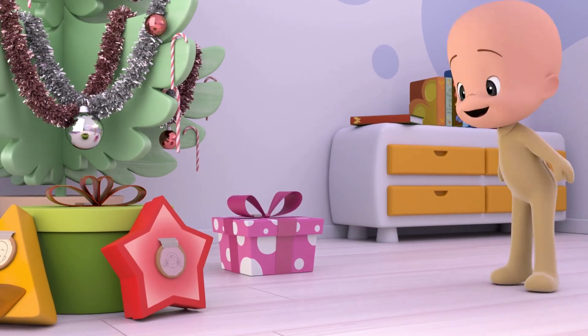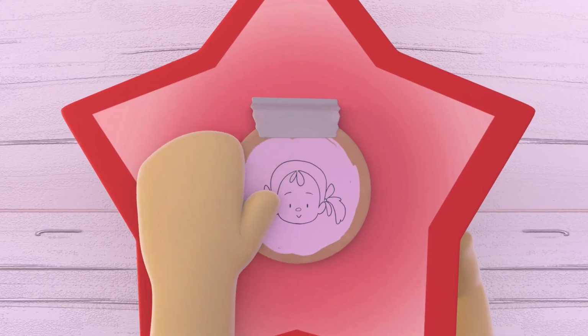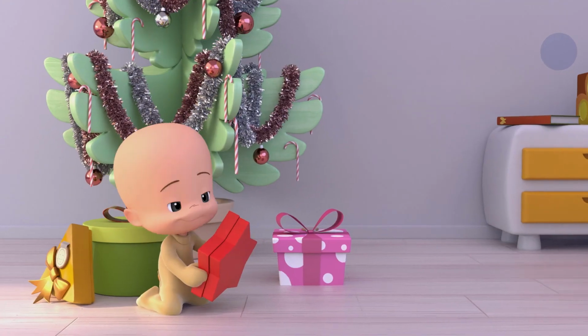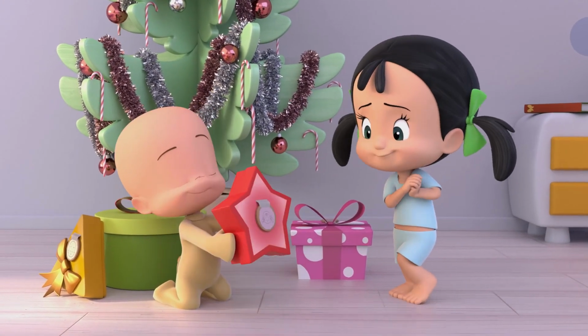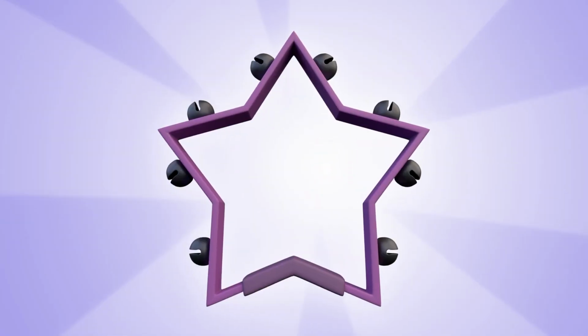If you're happy and it's Christmas, choose your gift. Choose the saucer one that hides a fun surprise. Open it and look inside. There's a special gift that shines as a tambourine appears before your eyes.